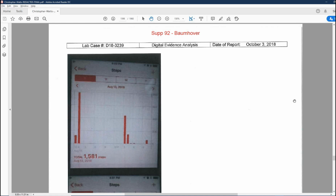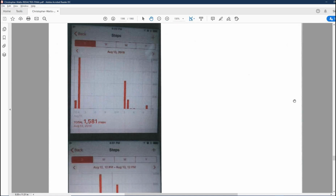And then on August 13th, we have a total of 1,581 steps. It says 12 o'clock, there's about 100. And then at 1, you have well off the charts. That's when she's coming back. And then you have no activity until the 3 p.m. time frame, at which point they had found the phone around that time.